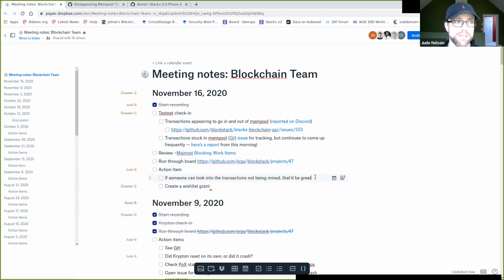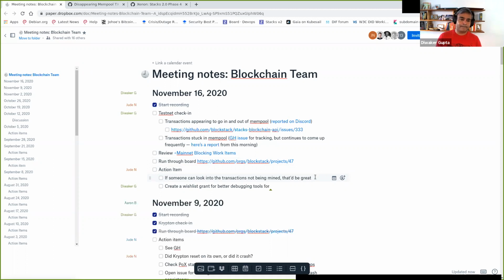And just copy and paste the instructions I had from Discord into the grant. Yeah. And that could just become, I mean, I could see a tool becoming a Swiss Army knife for this. Like it does multiple things. It looks into what's going on with the transaction.